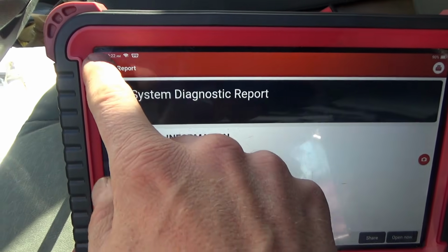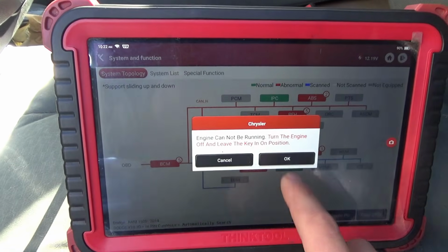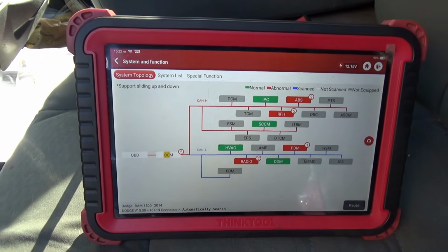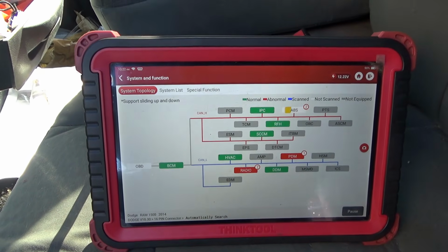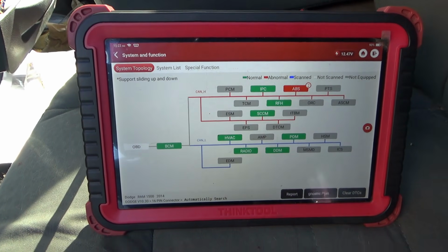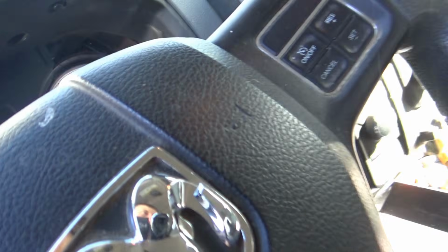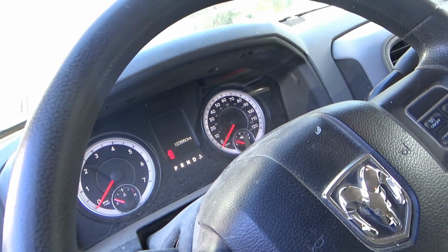So I'm going to clear all the DTCs out, and we'll cycle the key, give it some good battery voltage, and see what comes back. Okay, so clear the results, turn the key off, take the key out, let me hook up some jumper cables, and we'll see what happens.